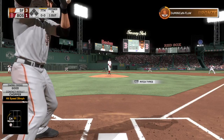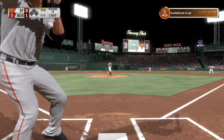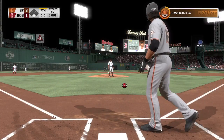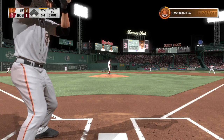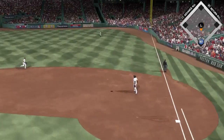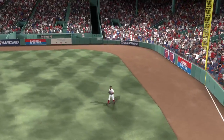Center fielder number 16. Stepping in and ready for another shot, Angel Pagan. He hit a sac fly earlier. And this is popped, fouled off to the right and back into the seats. Price ready with the 0-1. Hit in the air to right field. Betts has a read on it. He's got it, and there are 2 down now.